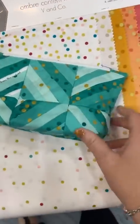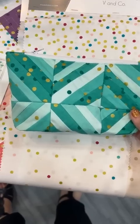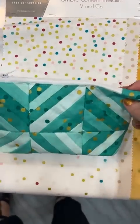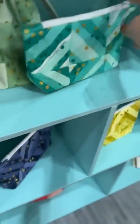So isn't this amazing? This is from one color, one width of fabric strip. You get all of these color ranges, and that's the really fun thing about ombre, is you get so many options just with one print. And Vanessa's patterns show you how to do that.